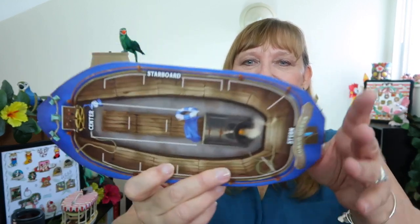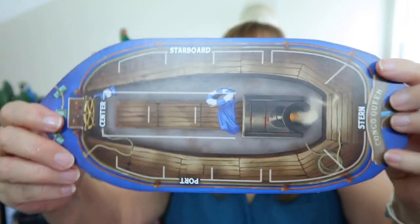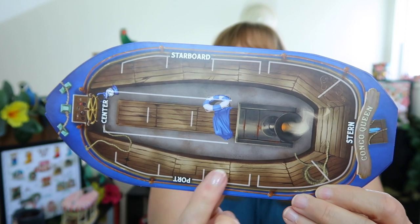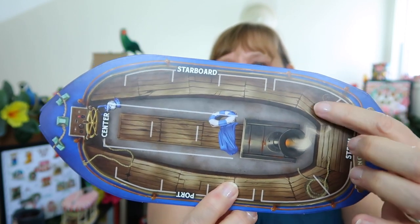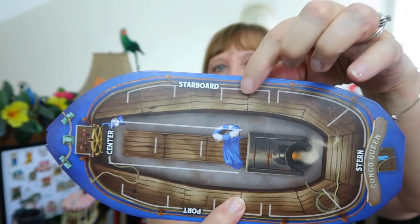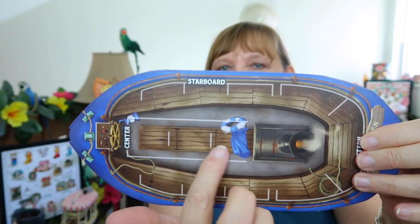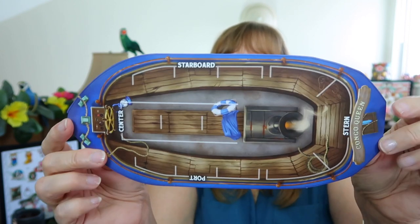So the green is Volta Val. We have red, which is Nile Nelly. We have yellow, which is Sakuru Sadie. I think I totally messed that up. And we have blue, which is the Congo Queen. So let's take a look at this. You can see it's like the inside of a Jungle Cruiser boat. So you would enter here and you have your port side here and there's 1, 2, 3 spots. We have our back end, there's 3 spots there. Our starboard side has 3 spots and then here is our center. There's 3 spots there too. And then this would be the front of the boat.